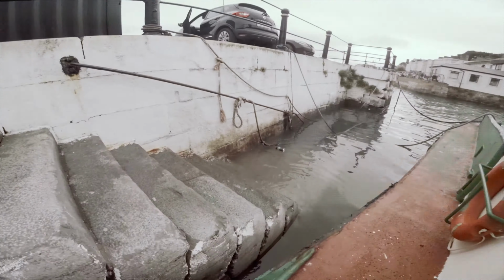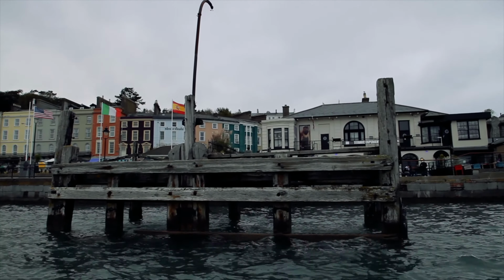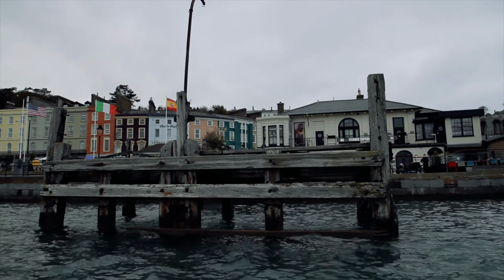So munch done, we're heading back onto the water. You can see here the pier that was used as one of the last boarding points for the Titanic. So with the tunes blasting, it was on to the next spot.